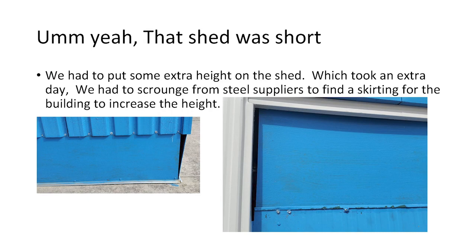The lockers came in and they looked at the lockers and they looked at the shed and they're like, they won't fit. The lockers are too tall. Thankfully, we had a really great facilities person who's very handy. So in the picture on the left, they had to build up the sides to make it taller. And then the picture on the right, that's actually the front doors where they had to add some metal to make the doors taller. It was not simple.